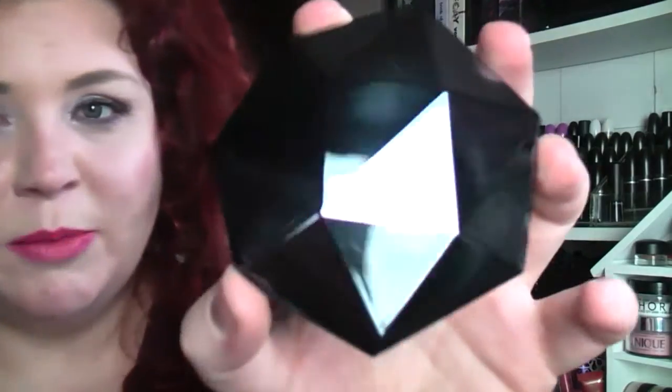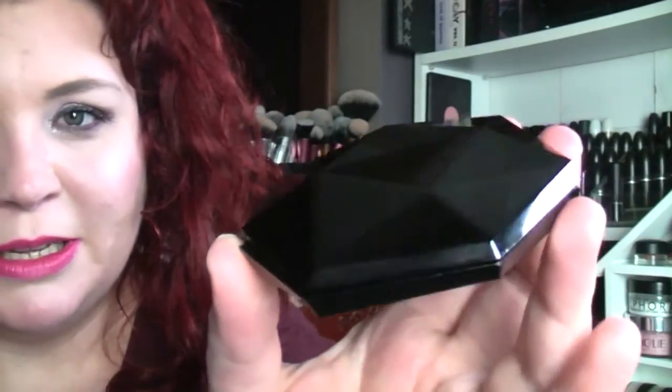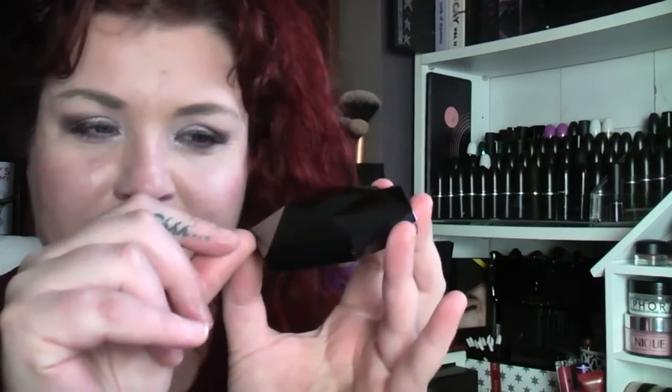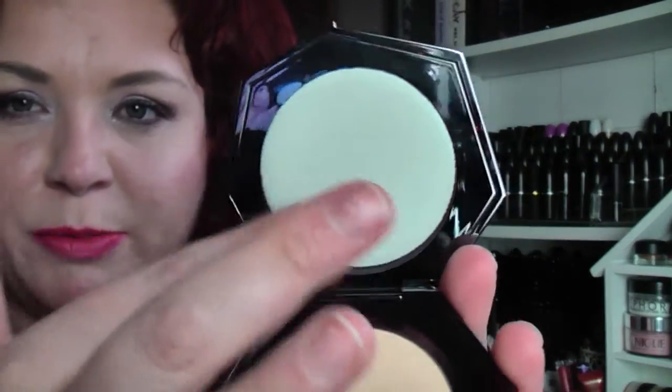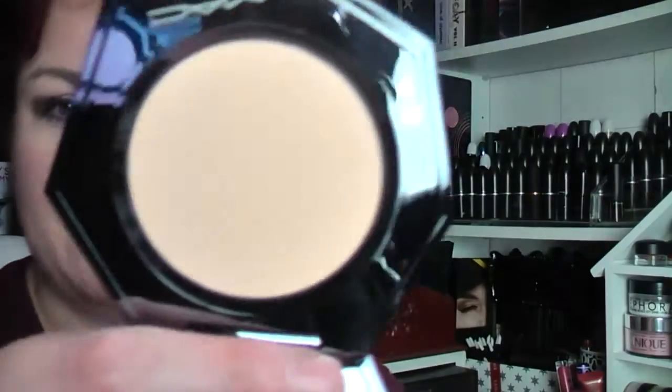And it was £40. Yes, very pricey, but it's a powder. This is the compact, and the compact is so amazing. I love the compact, and I haven't used this yet. I've swatched it a couple of times. It's got a little bit of a lip, and it's got a magnetic closure, and a mirror inside, but then it's got like a little powder puff thing, which just kind of sits there quite nicely. And then this is the powder.